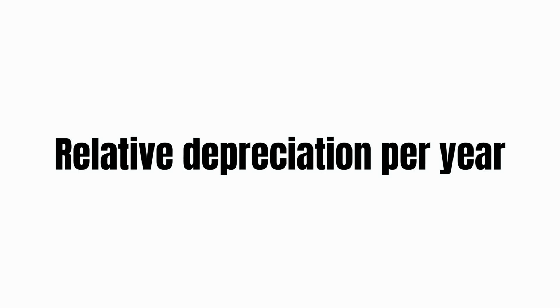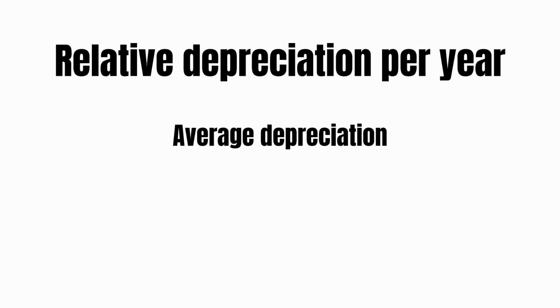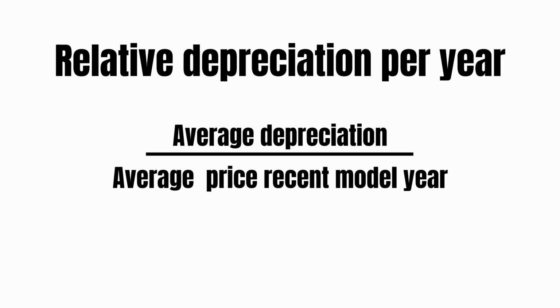Now many of you will probably recognize that the comparison which I just showed you is not completely fair, because it's a comparison of the absolute values. And of course, a car which costs $200,000 is more likely to depreciate at an average rate of $20,000 than a car which costs only $50,000. That's why I made another leaderboard for the relative depreciation per year, and that number is based on the average absolute depreciation per year divided by the average price point in the most recent model year.